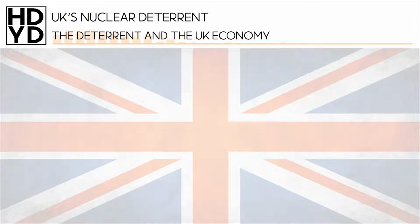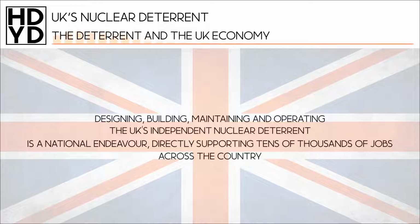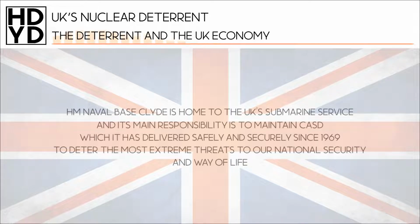The deterrent and the UK economy. Designing, building, maintaining and operating the UK's independent nuclear deterrent is a national endeavour, directly supporting tens of thousands of jobs across the country.